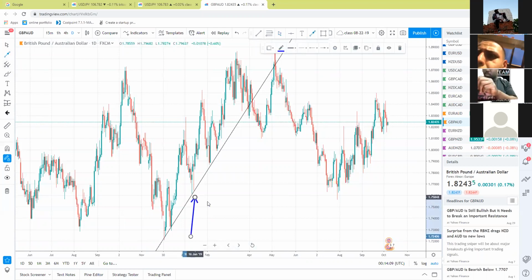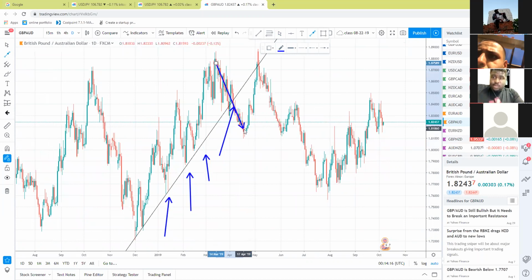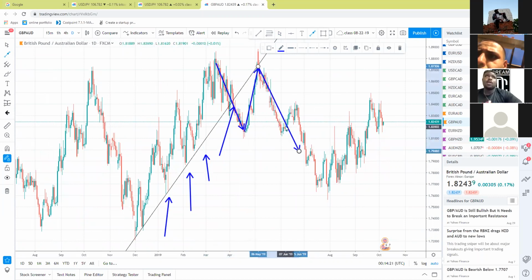You see this movement? It was just rejecting, and it finally did that famous move. It broke it, retested it, and then fell off the face of the earth. And that was a chance for a lot of people to make a lot of money on that right there.